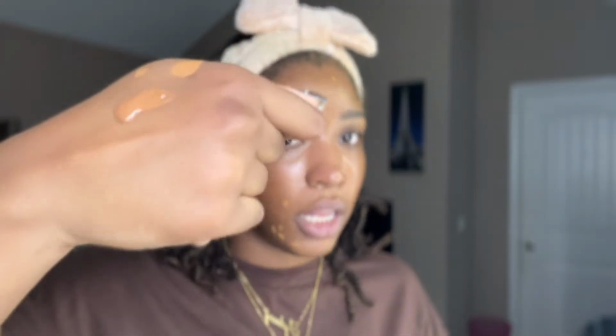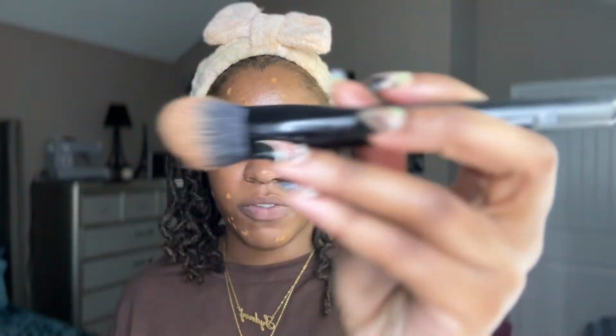I like to put it on my hand because I don't like a lot of foundation if I'm not doing like a full beat. So I go in with my buffing foundation brush by e.l.f. and that's all. Honestly, that may be a little too much. And I just dab a little bit off. And just go in like that. I'd always rather put too little than too much, just because you can always add more. But once you put it on, it's kind of hard to come back from that.